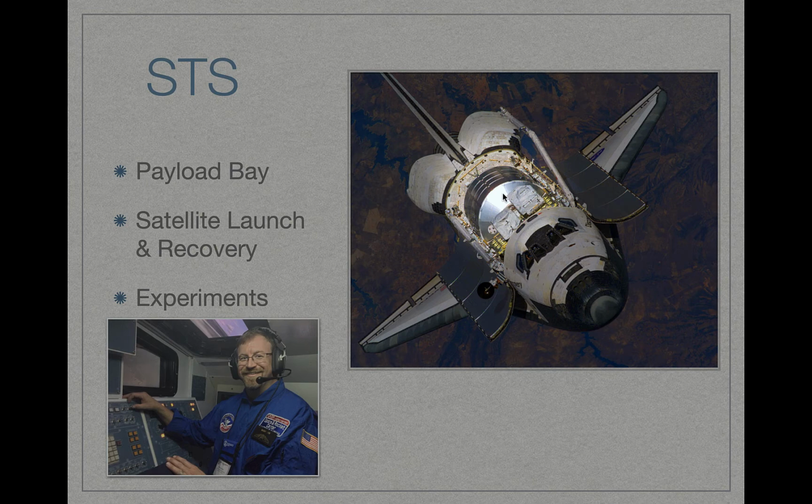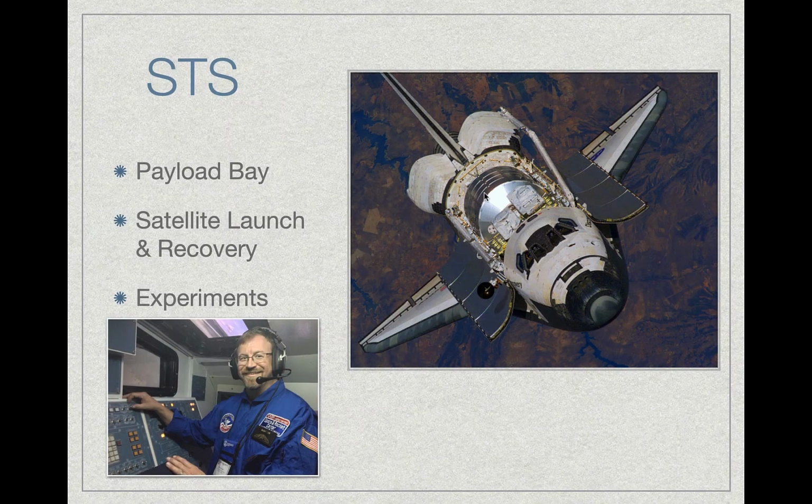The Hubble Space Telescope was not launched on a rocket. It was launched in the bay. In fact, that silver cylinder there is a satellite. It was launched in the bay of one of the space shuttles and placed into orbit.